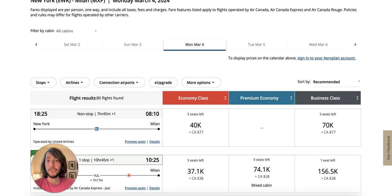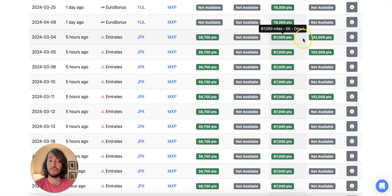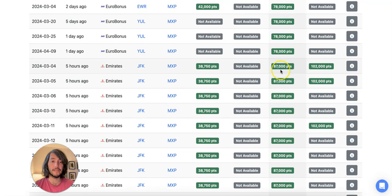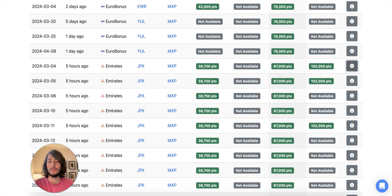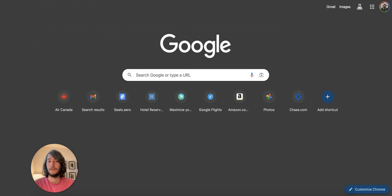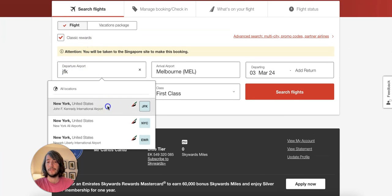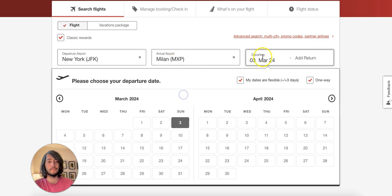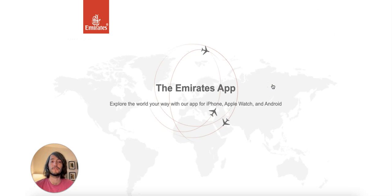But anyway, that's a great outbound option, or the Emirates ones at 87,000. It's overpaying in my opinion, but it's a great experience. We saw that on the way there, it didn't exist on Air Canada for cheaper, just on Emirates directly. Let's go see if we can pull it up. This was March 4th, same as that one. JFK to Milan, March 4th, business. Let's just see if it's there.